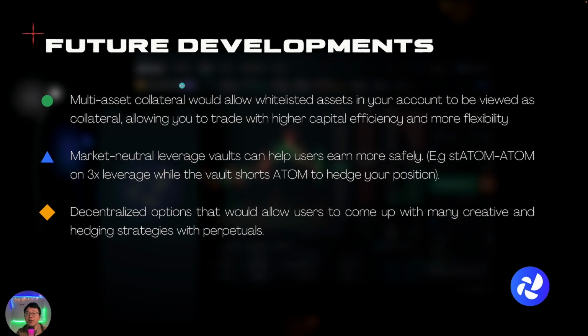There will also be multi-asset collateral margin, which will allow whitelisted assets in your account to be viewed as collateral margin, allowing you to trade with higher capital efficiency and more flexibility. So if you deposit collateral into a money market, and you don't borrow against it, that collateral can also be used as margin for trading. And that's expected to release sometime in 2023. Additionally, there are also plans to create market-neutral leverage vaults that can help users to earn more safely. Example, using stATOM on like 3 times leverage, while the vault uses this as collateral to short ATOM to hedge the position. And also sometime next year, they have plans to launch decentralized options that will allow users to come up with many creative and hedging strategies with perpetuals and options.